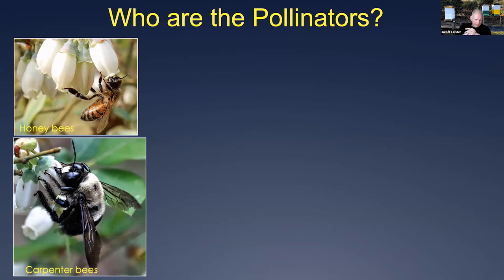It's a great pollinator, has lots of hair. This happens to be a male carpenter bee. You can see by the spot on the head. Most male bees, if it's a male, have that sort of white spot on the head.